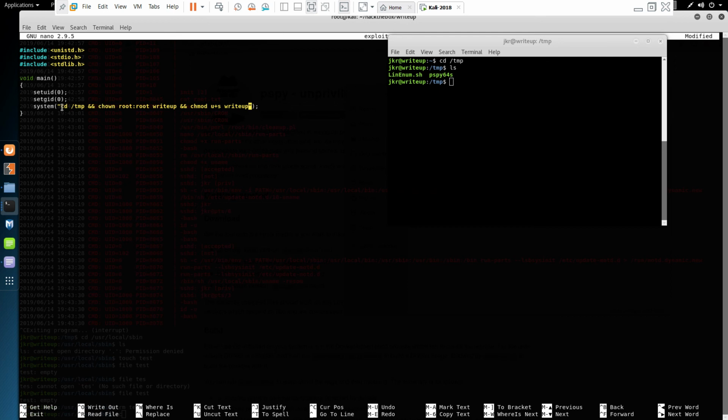Okay, so this file is going to execute this system command. So it's going to cd into temp. It's going to change the ownership of the file to root. So root owns this file, and then it's going to set the SUID bit on this WriteUp binary.